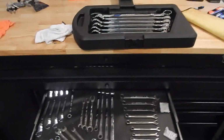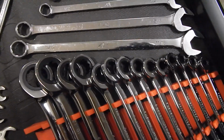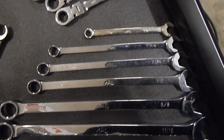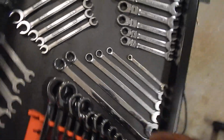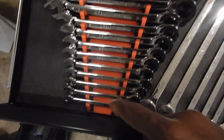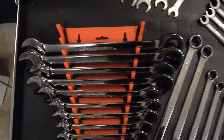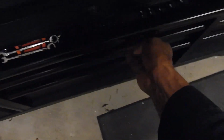The big box, the 60-inch Husky. Here's my more SKs. These are all SAE, 11/16, 5/8, half inch, 7/16, 3/8, 5/16. Those are all Mac wrenches. Here's the whole complete set of gear wrenches now, all the way up to 1 inch. Move some stuff around in here as well. This is like a teaser. And, oh crap, I know I have more than that.